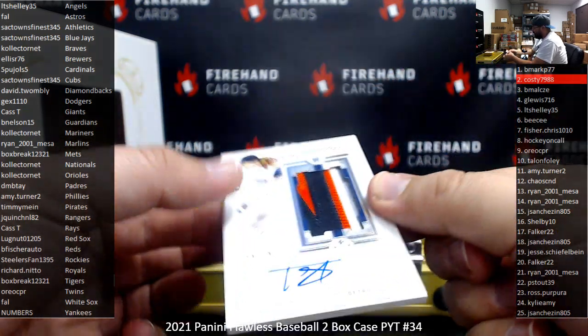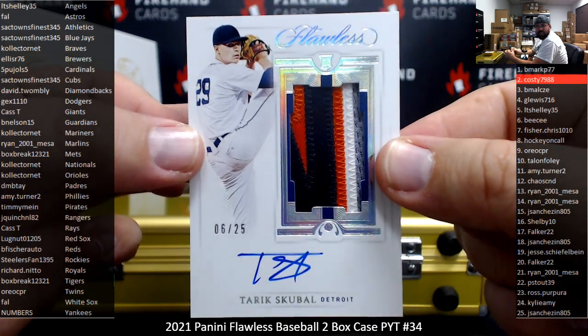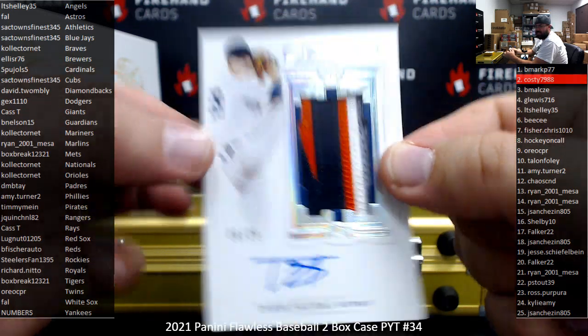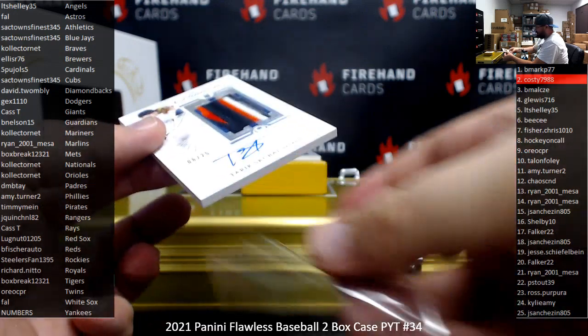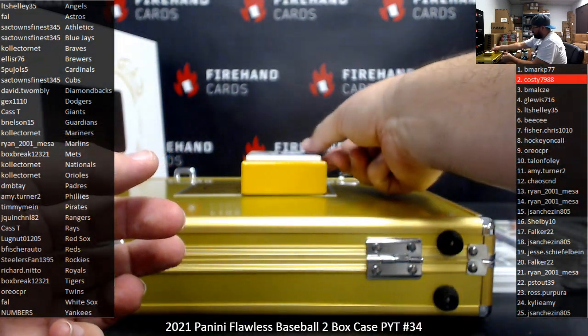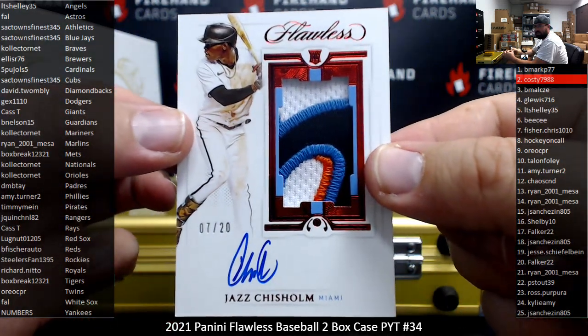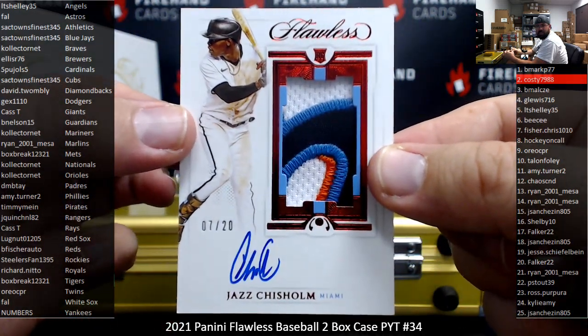Got a rookie patch autograph to 25. Tariq Skubal, Tigers, 6 of 25. Tigers, the box break. All right, last non-slabbed auto is a red foil rookie patch auto, 7 of 20, Jazz Chisholm, Marlins, to Ryan Mesa. A little filler mojo right there.